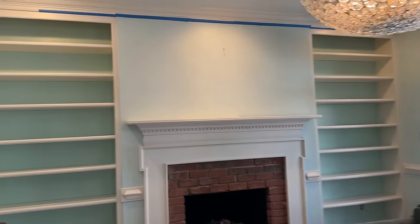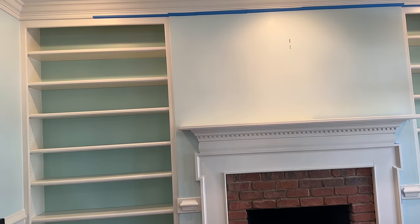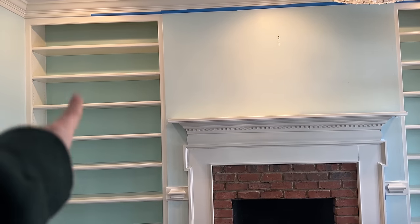I think I'm going to paint the shelves. I see how it's white and blue, and I might regret this. I might change my mind, but with paint, you can change your mind. So I think I'm going to just paint the whole thing green.